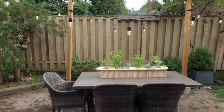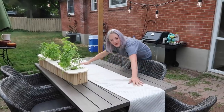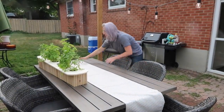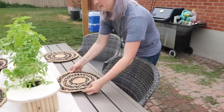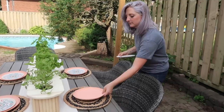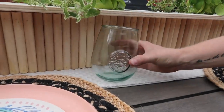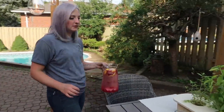Now we need to dress the table. Yeah! The most mentionable items that really helped transform the table was this lovely ribbed table runner, the most adorable jute spiral placemats, these coral pink outdoor decorative plates, big recycled glass cups, some raspberry lemon water in an outdoor safe jug.